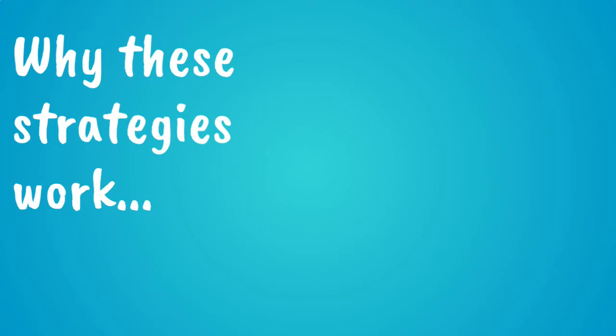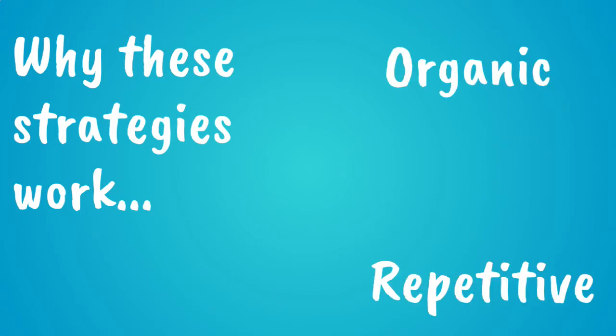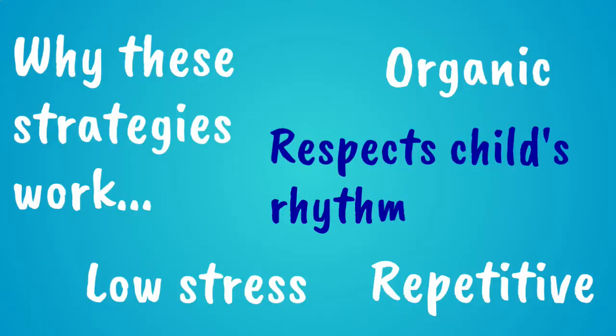Since these strategies are organic and repetitive, they promote a relaxed environment for children to absorb and learn at their own pace. As a result, children tend to learn more quickly this way and demonstrate acquisition of skills when they're truly ready to. In fact, teaching rhyming this way will also lead to the acquisition of a future skill called rhyme production. As you model inventing rhymes later on, kids will catch on and start to invent their own rhymes. Again, when they're truly ready to.